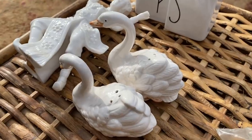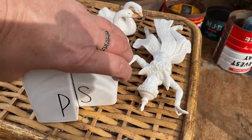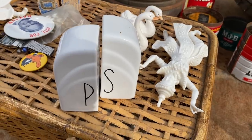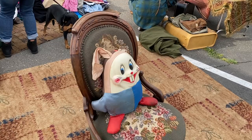These sweet little swan salt and pepper shakers and these adorable little Art Deco style salt and pepper shakers. I could seriously start a salt and pepper shaker collection. I'm obsessed with them.